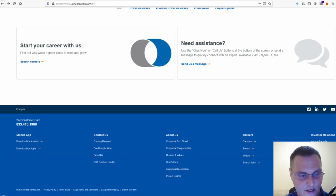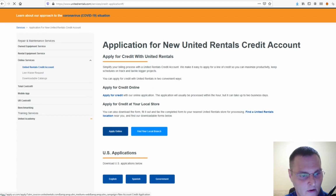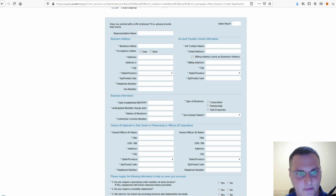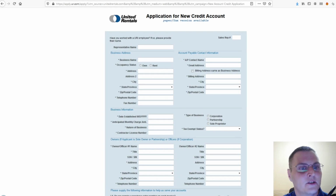For their application, you want to go down here to the bottom to credit application. You click on that, and here it is. When you apply, they're pretty easy to get approved for. They only check, I believe, if I'm not mistaken, Experian. And as long as you have 3 or 4 payment experiences, you should get approved, no problem. The application is pretty self-explanatory. So here's their application. That's United Rentals.